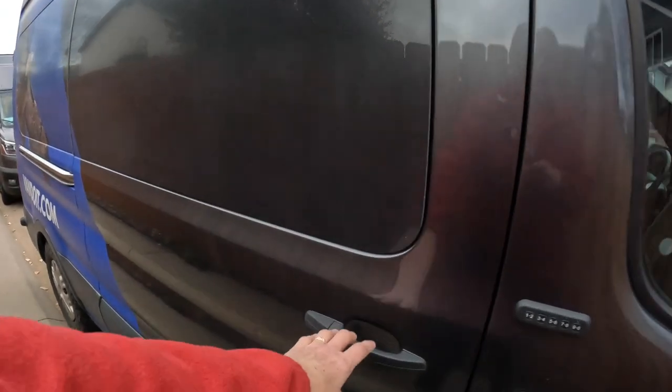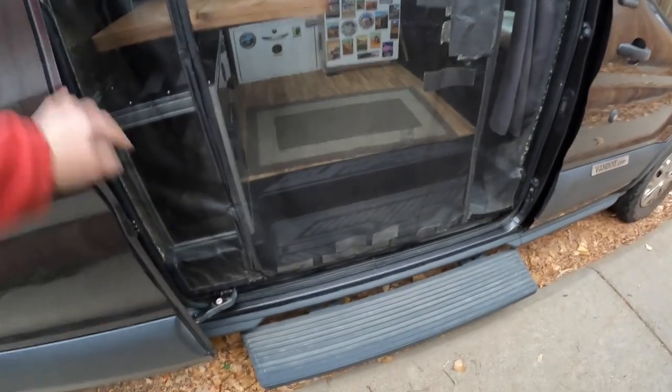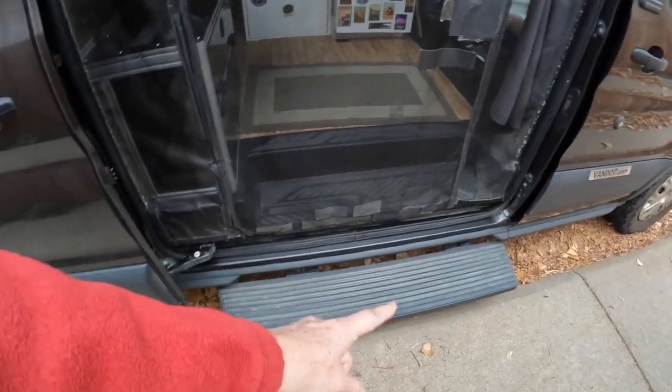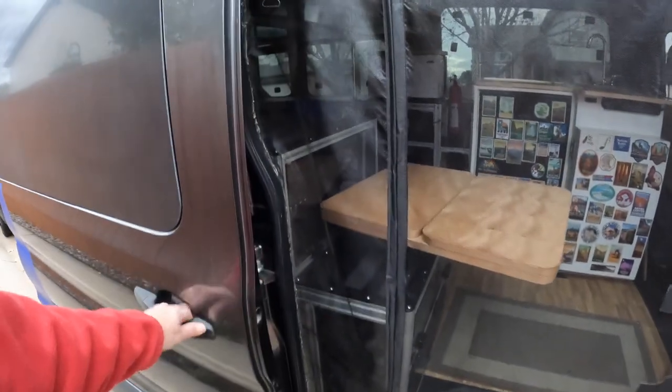Item 15 is the entry door. Now, for the van, the basic entry door was the big sliding door of the passenger van. You notice we do have a running board that comes out automatically and closes when you open and close it.